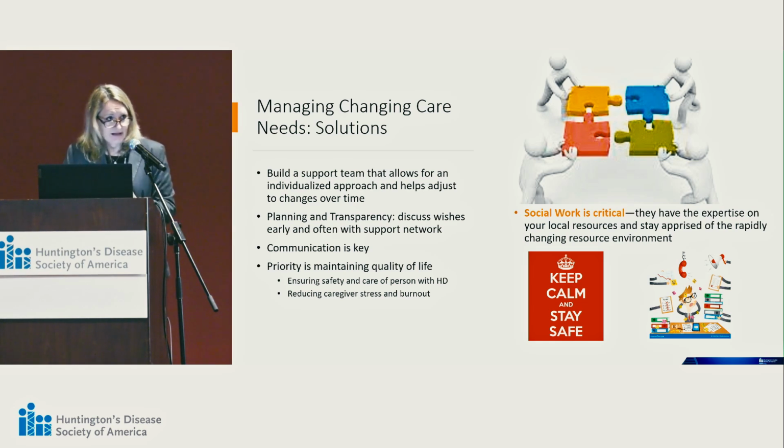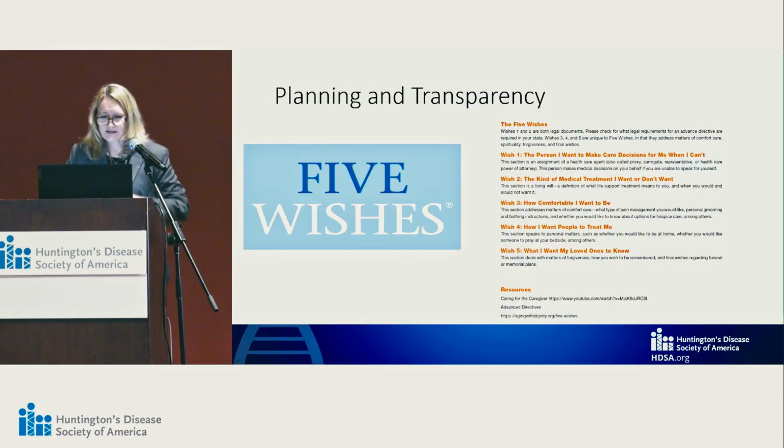As far as planning and transparency, one of the resources out there to suggest and to consider is something like Five Wishes. This is not specific to Huntington disease, but all care planning, particularly in the cancer world. It outlines these five wishes. Wish one, the person I want to make care decisions for me when I can't, the kind of medical treatment I want or don't want, how comfortable I want to be, how I want people to treat me, and what I want my loved ones to know.